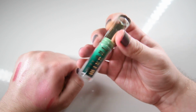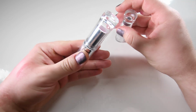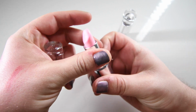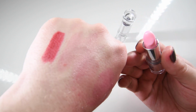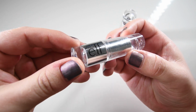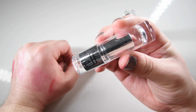Not bad. I have these two e.l.f. On the Glow lip tints, and this one is in Perfect Pink, and it's actually the exact same thing as the Milani one, and I've actually used this one a lot. It goes on clear. I mean, you can't even see it because the tint takes a while to set in, but it just goes on clear and kind of turns your lips pink. The packaging on this is cheap as hell, but I really, really like this one and the Milani one. They're pretty much the exact same thing.